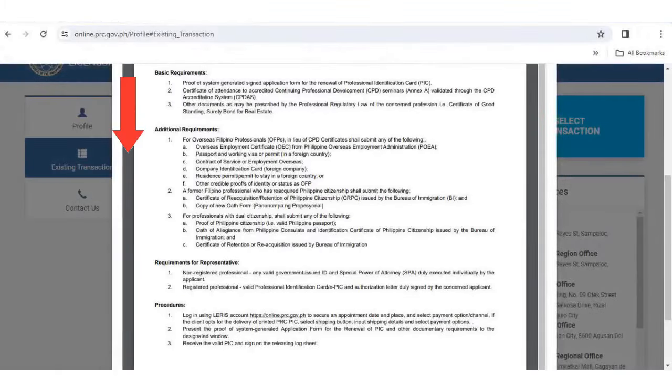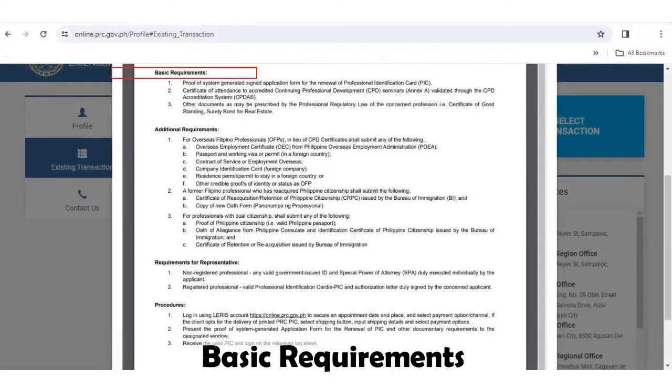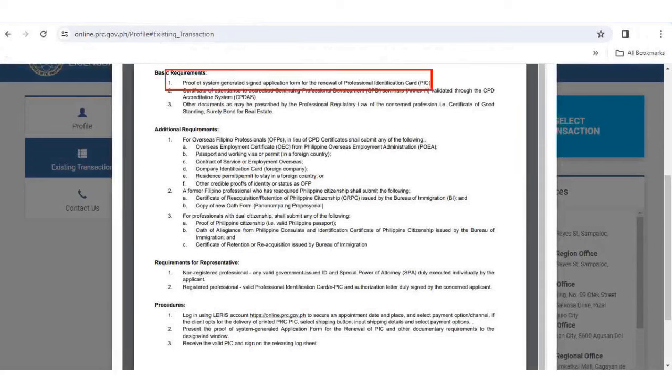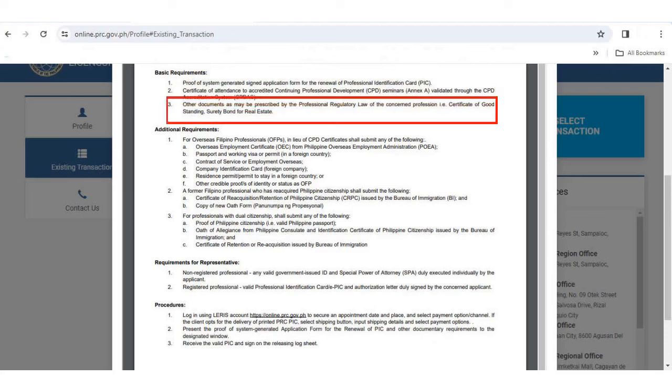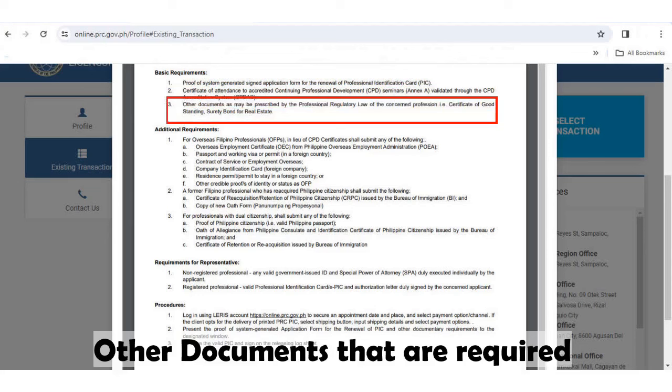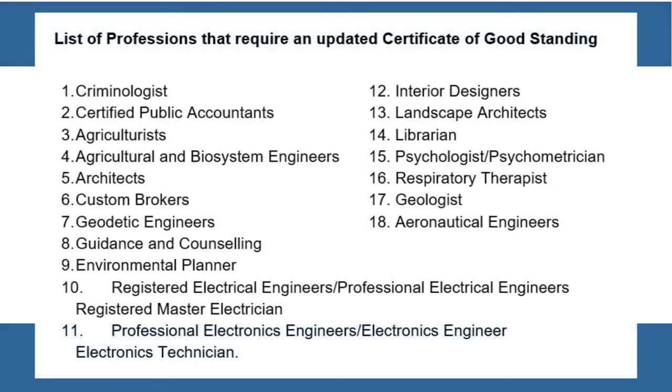On the lower part of your renewal form, you will find the basic requirements. 1. Proof of system-generated signed application form for the renewal of professional identification card. 2. Certificate of attendance to accredited CPD seminars. 3. Other documents as may be prescribed by the professional regulatory law of the concerned profession, i.e. certificate of good standing, surety bond for real estate. Here are the list of professions that require an updated certificate of good standing.